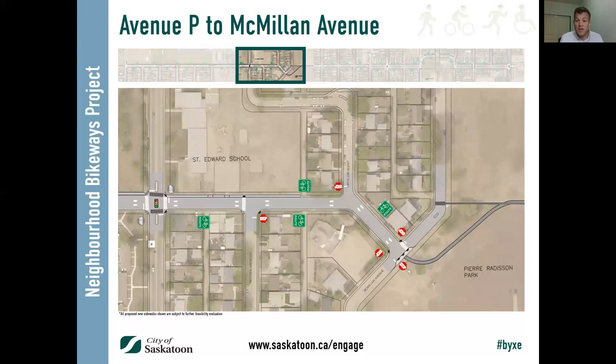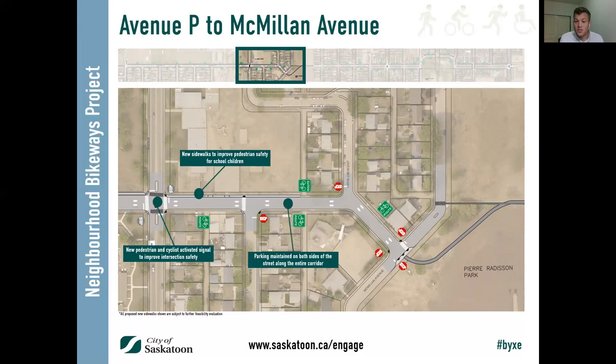Between Avenue P and McMillan Avenue, the design includes a new pedestrian and cyclist activated signal to improve intersection safety at Avenue P, new sidewalks to improve pedestrian safety for school children, on-street parking maintained, and a new all-way stop intersection with curb extensions and painted crosswalks to improve connections to the new pathway through Pierre Radisson Park.